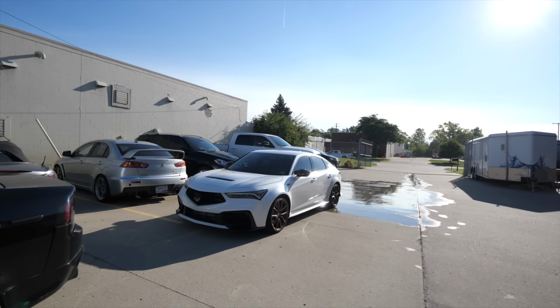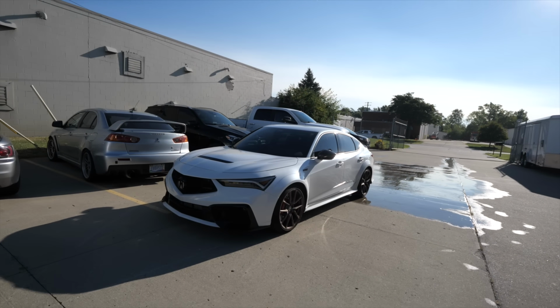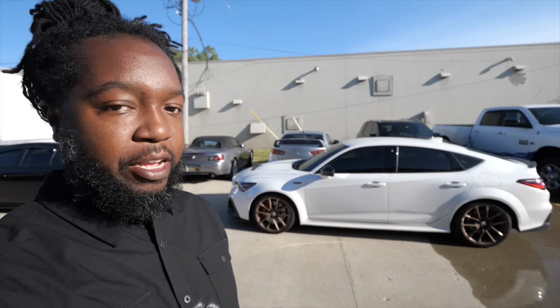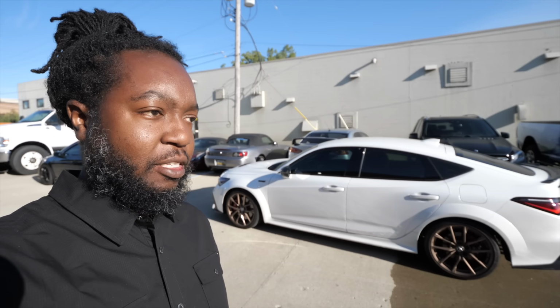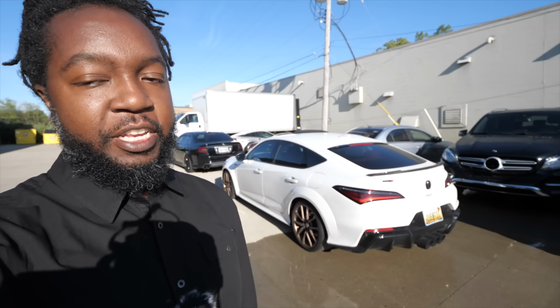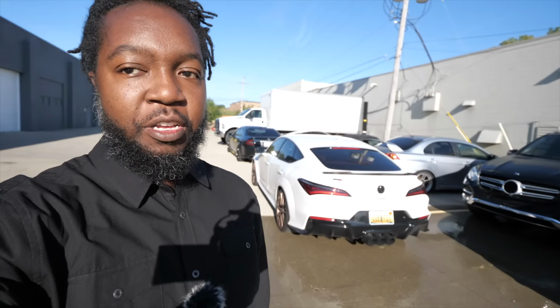Now I'm about to get up on the lift and see if we can check out that oil leak to see if it came back at all. Because if it has, it's lemon law, this baby. But it's going to be very hard to replace this Integra Type S. Like I said before, and I truly meant it, it's the perfect car for me. Perfect daily. Whatever I replace it with is going to be a downgrade in my point of view, because I think the Integra Type S is just the best car for me.